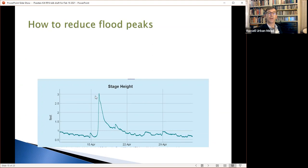You get that peak, and that peak is that final 6 inches or a foot that takes out a bridge or grabs a tree that was leaning over the creek and washes out the roots and then takes that tree and uses it as a battering ram moving downstream. It's that peak that spreads out and damages property or floods basements or crests a storm wall or takes out a bridge.